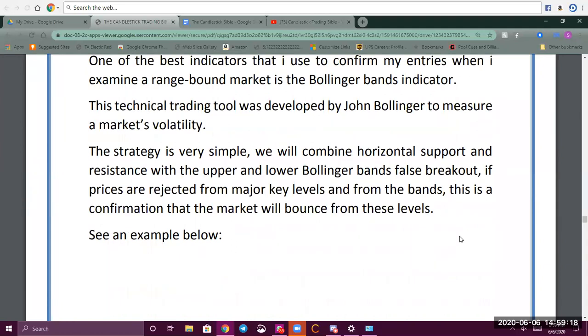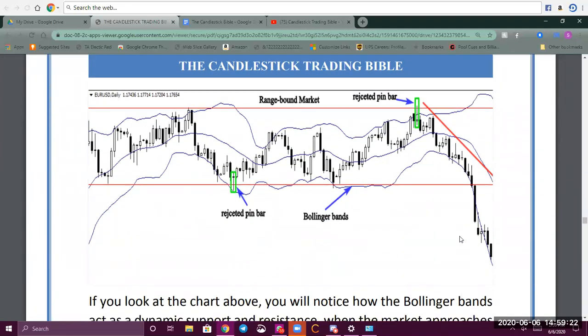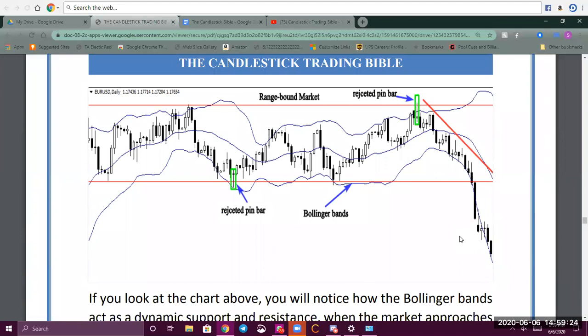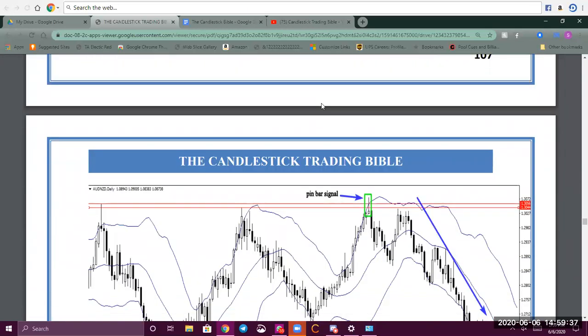The technical trading tools, okay, cool, that's great. For the Bollinger Bands, I personally don't use them. I think they just take up space on my chart. I don't really like to see all this going on. I think less is more. So I just like to see market structure. So forgive me for not going over the Bollinger Bands. Nothing against them, just not a fan.